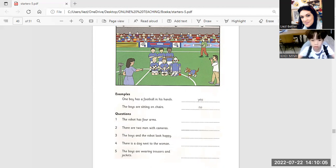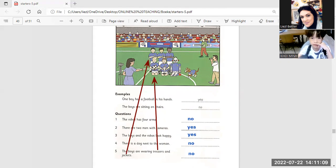No. Okay, let me write it for you. The boys are wearing trousers and jackets. No. Look, let me show you. They're not wearing trousers. They've got shorts. They don't have trousers. Do you see? And jackets? No, a jacket has a long sleeve. Long sleeve jacket. Do you see? Yes. Okay, you understand.